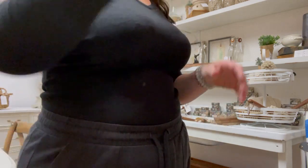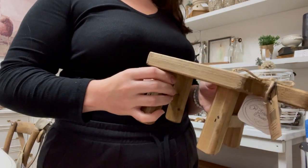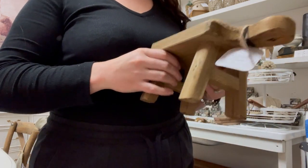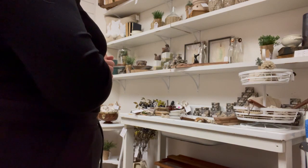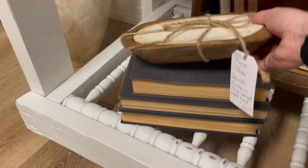Because it takes a certain type of person to be able to go into an antique store and have the patience to walk around and sort through all this stuff. But it is so enjoyable for me. I could spend an entire day looking through antique stores, even if I don't buy anything. And I have done that before. I just find it so very enjoyable.